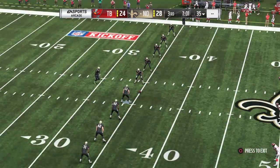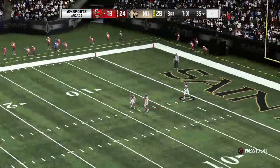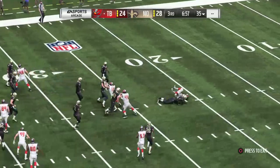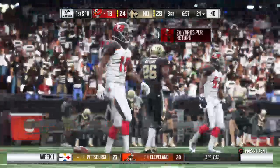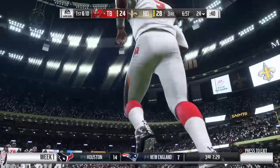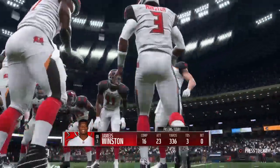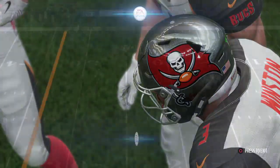Morstead, the punter, out to kick it off. Reedy now to return. And he'll be brought down at the 23, make it the 24-yard line. And Tampa Bay trots out there now. They had gotten the lead with the opening drive touchdown in the 3rd quarter. Now they relinquish that lead back. Could be in for an interesting second half.